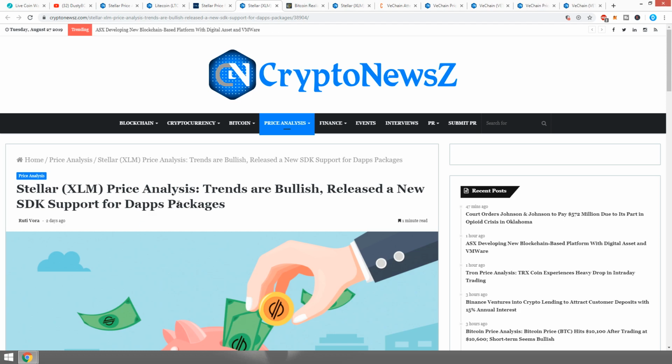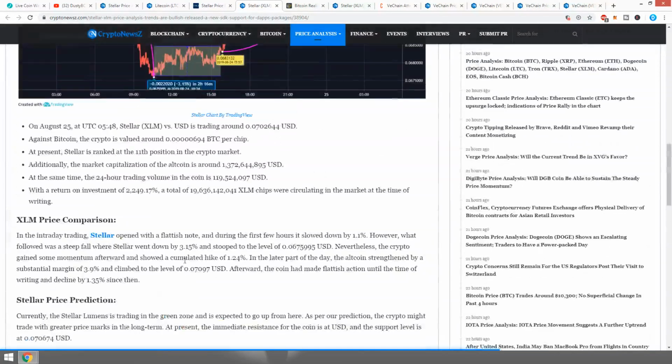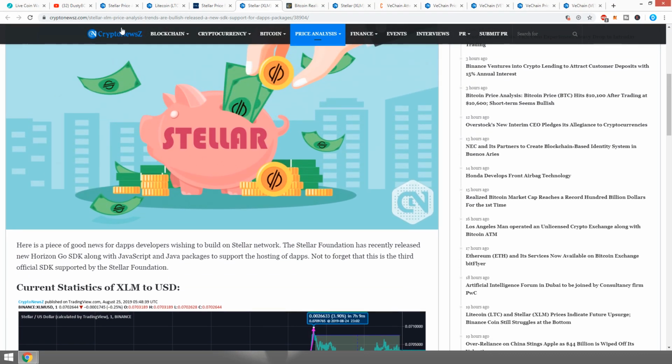Stellar XLM price analysis. Trends are bullish. Released a new SDK support for dApps packages, and this is what I like. This is stuff that I like to see because it gives you some real insight. You know what is going on then in comparison to just plain price analysis.